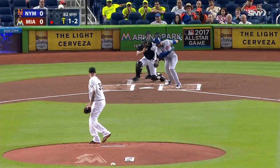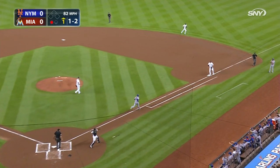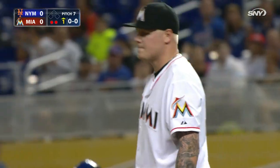He's kind of mellowed out a little bit. 1-2 to Lagares, and the breaking ball got him. Real Muto with the toss on the ball in the dirt, and that's the second out.